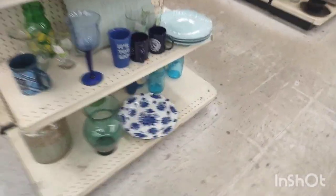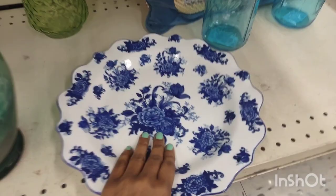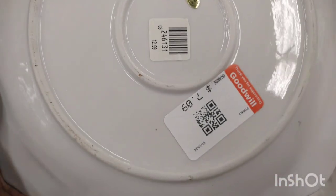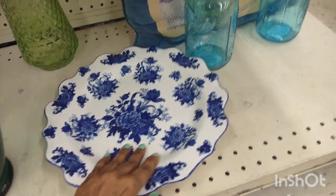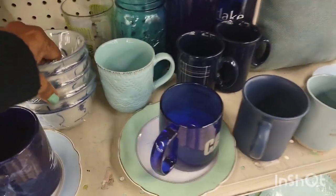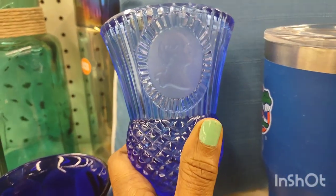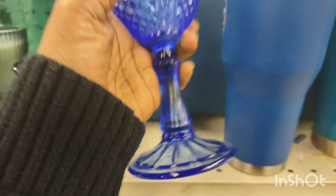And this is the blue section. This was a beautiful floral plate. It was made in China, which I was shocked. It was gorgeous. And those were some cute cereal bowls. That was nice. Years ago, I would have purchased that.